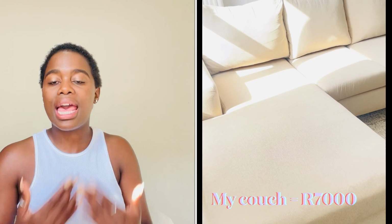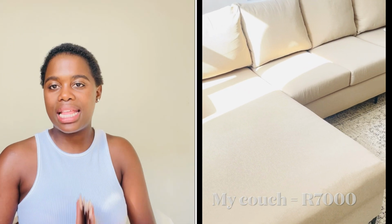Also remember with your couch, you can always custom make it. You don't have to go to Decofen and take the first L couch that you see. You don't have to go to Mr Price Home and take the first 3-seater couch that you see there. You can always custom make. There are so many businesses that make couches. I also custom made mine and it was 8,000 rands.